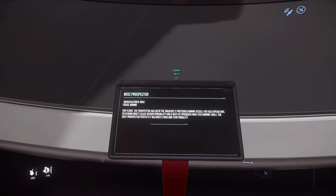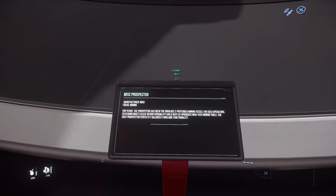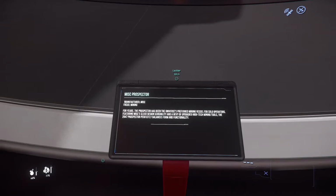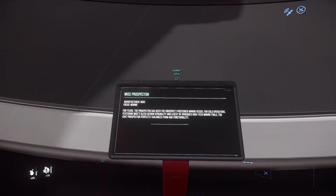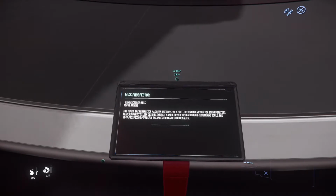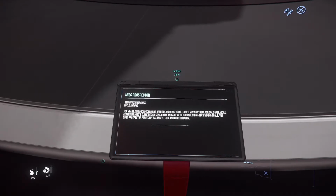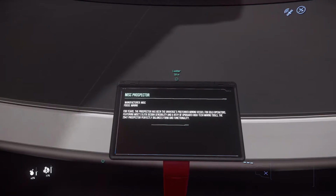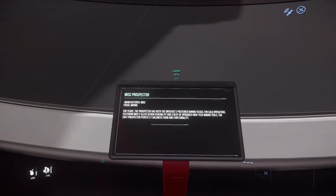So for years the Prospector has been the universe's preferred mining vessel for solo operations, featuring Misc's sleek design, suitability, and bravery. Upgraded with high-tech mining tools, the 2947 Prospector perfectly balances form and functionality. So there goes that.